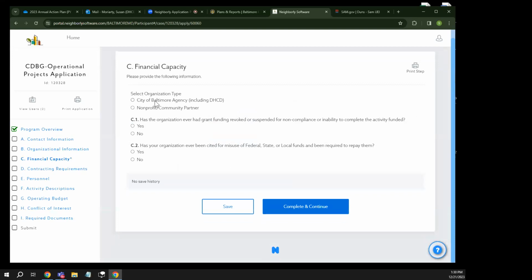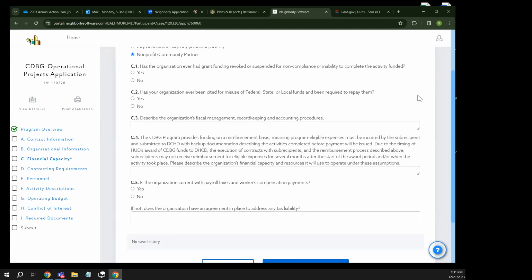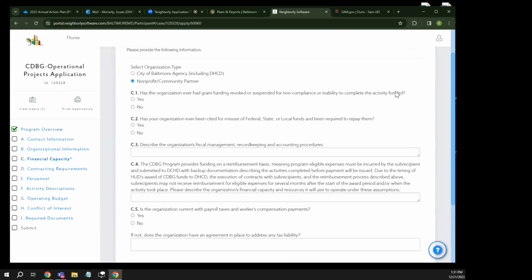So again, here at the top, you're going to have to click because city agencies' financial capacity questions are different simply because they're part of the city of Baltimore. So we have a much better understanding of what the capacity of our peer organizations is. But if you click on nonprofit organization, you get more questions just to make sure that you've answered these questions and that we believe that it is a good fit for your organization.